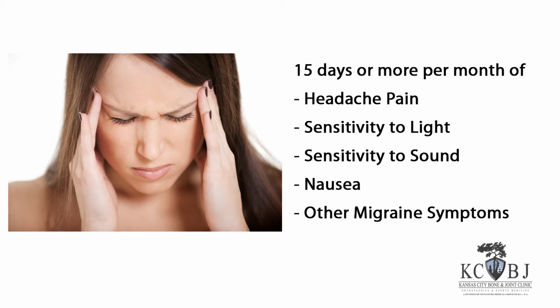Some of these symptoms might be sensitivity to light or sensitivity to sound or nausea, or they may have all of these things. So it's not just headache pain, there are other symptoms that go along with the headache pain to make the headache a migraine. And chronic migraine is specifically when the person has these symptoms more than half the month, basically.